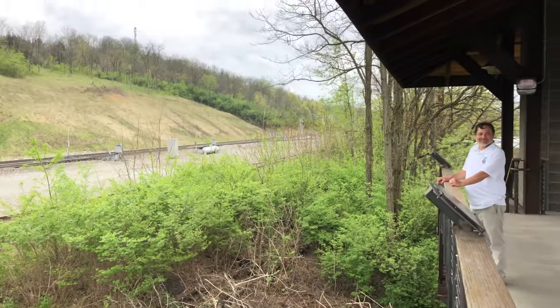Wow, that was pretty awesome. Pulling on that hill right there. They made a really good run at it. That really sounded cool. That was really, really neat. There they go, up the hill.